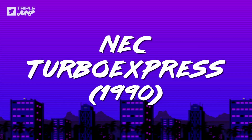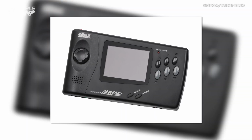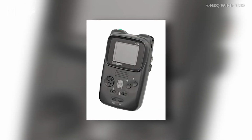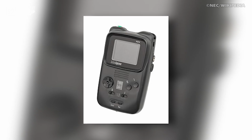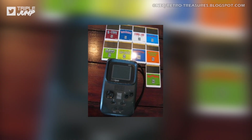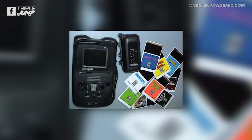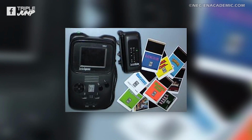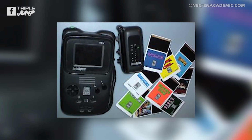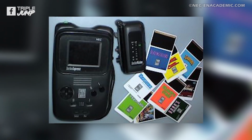Number 16. NEC Turbo Express, 1990. You may have thought that the first handheld to play actual home console games was the Sega Nomad. In reality though, it was the Turbo Express, which played PC Engine games, or TurboGrafx-16 games if you want to get American about this, on the go. Not every PC Engine game worked, mind you, as they came on a variety of formats, but anything that released on a HuCard would run on the Turbo Express, giving the handheld a library of nearly 300 games, all of which were home console quality, because, you know, they actually were home console games.